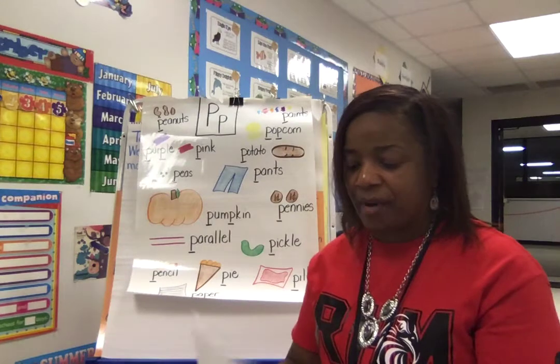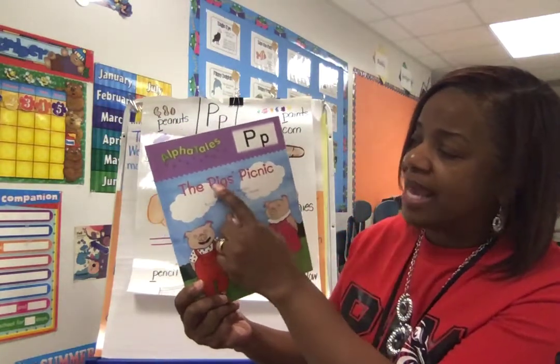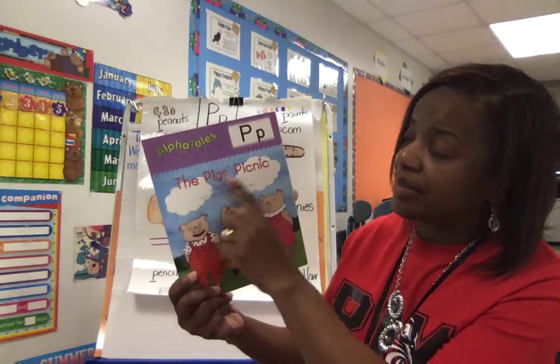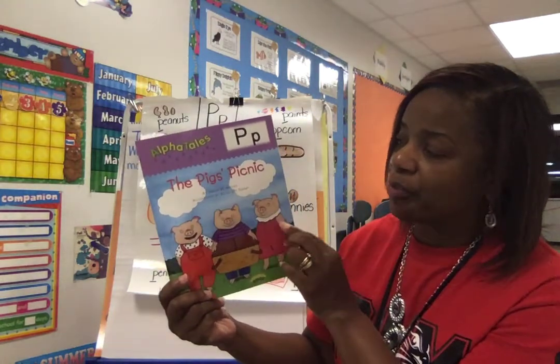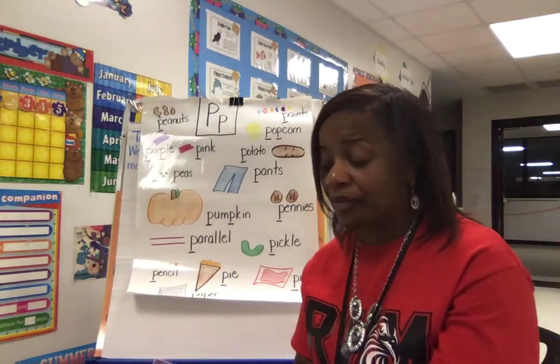Now let's do one more story with P and finish up our activities for P week. All right, here we go. We have the pig's picnic. The pig's picnic. You see there are 3 words in the title and 2 of those words begin with the letter P. The pig's picnic. Look at those 3 pigs. Let's read to see about their picnic.